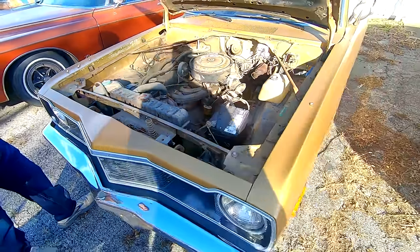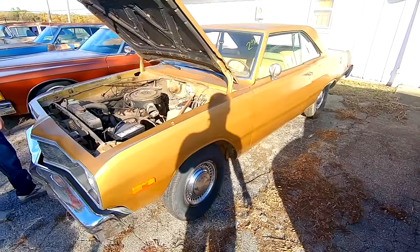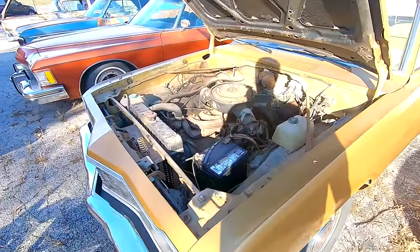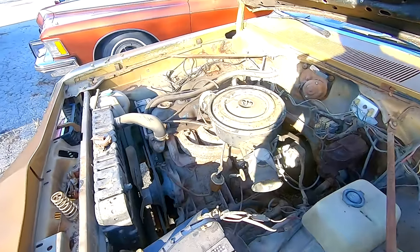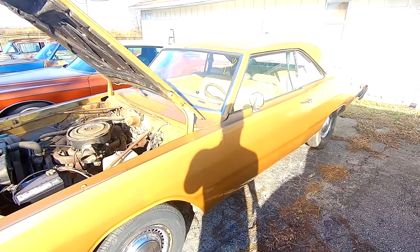You know, I personally like the slant six. They don't have a ton of power, but they just seem to be easy to tinker with and always reliable to drive. It's a cool car, too. It doesn't have to have a big block. And I mean, it's a two-door hardtop. No. Oh, it is a post car.